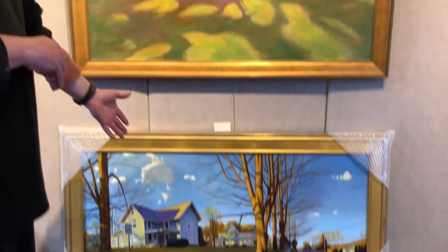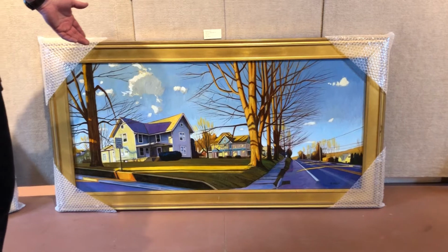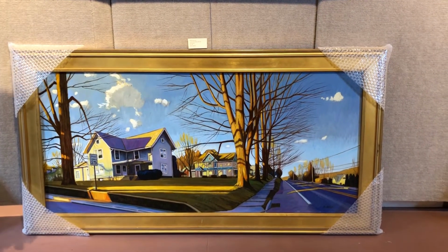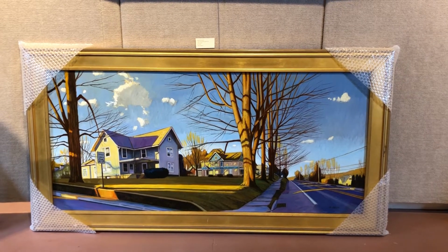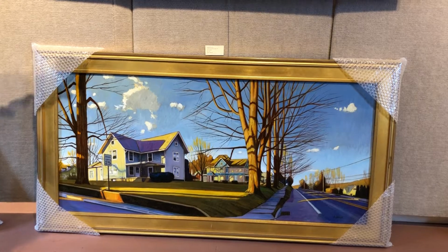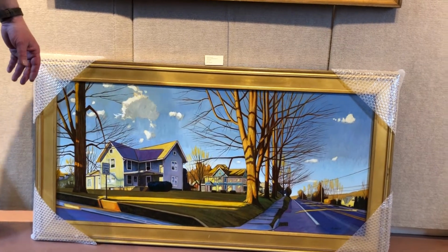Here is another spring scene of Pennsylvania, Taylor Avenue in Wyalusing. It's a location that I've done several times. I have one looking the other direction and from different angles of this same intersection.